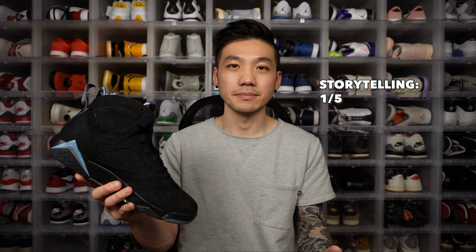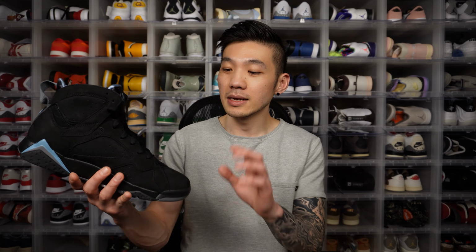Now, in terms of storytelling, there's no story to tell, just a general release colorway. The most recent two Jordan 7 releases in 2023, the Jordan 7 Infrared and this shoe, the Jordan 7 Chambray, have been super simple. One very dominant color, in this case the black, and another color which acts as an accent as well as a complement. It just really makes the shoe pop, and I think it's very simple but very effective.